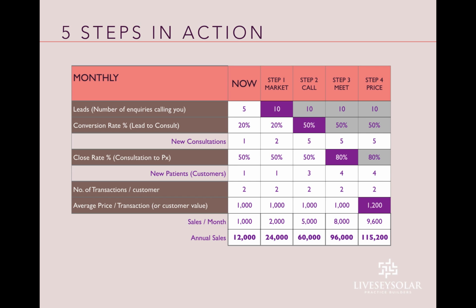Now, before we spend more money on marketing, we haven't spent any more money on marketing yet. It's mainly been the first marketing spend in step 1. Usually that involves creating a website and creating other things that are important and doing some SEO. And maybe some paid. Step 2 was doing a little bit of telephone call training. Step 3 was doing some consultation training.